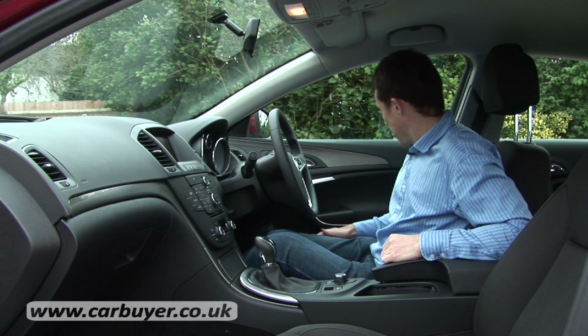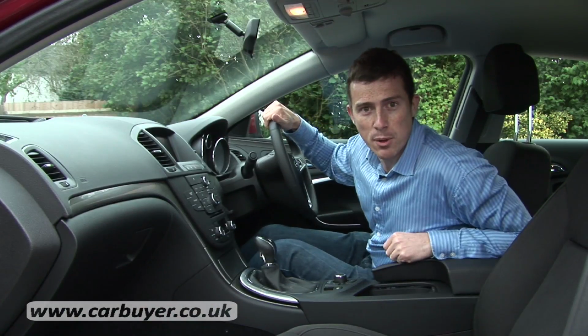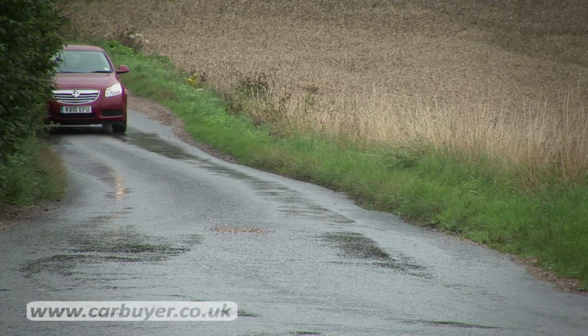As for practicality, well, there's some decent-sized door bins, various cubbies, and as for the boot, it's easily big enough for all a travelling salesman's samples.